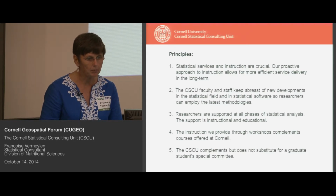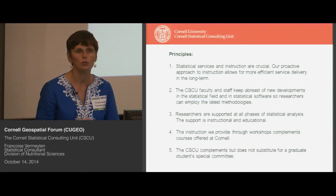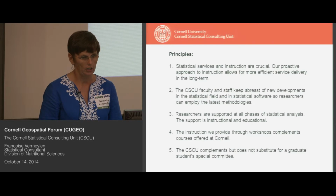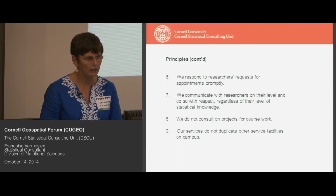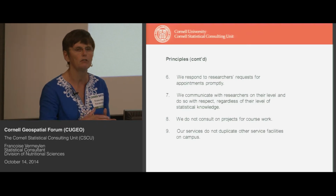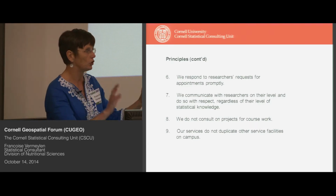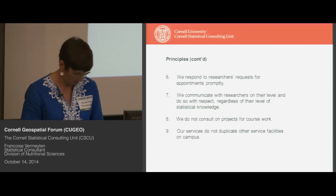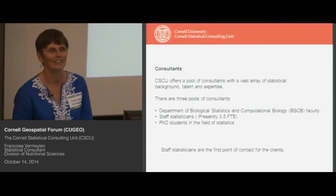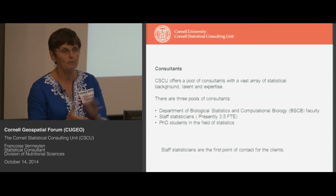So the principles we go by are: we're consultants, we suggest what to do. We're not there to replace a committee or replace coursework. We're trying to be very flexible as far as meeting times. We don't give appointments in 2 months, but within a week. And we do not deal with coursework. Don't come to see us for solutions for your homework. We're getting very good at finding the disguised people.